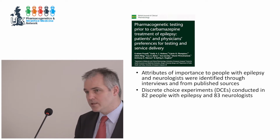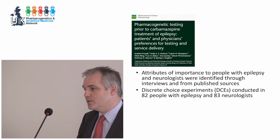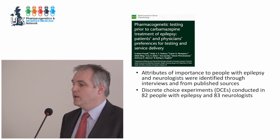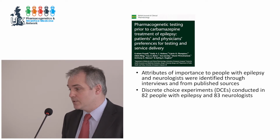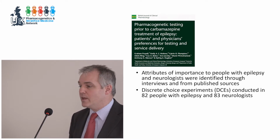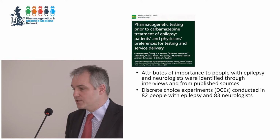I'll just move on to something slightly different, which is an exercise we did a couple of years ago now, a discrete choice experiment, which is a method used in economics and other disciplines to identify which attributes are of importance to patients and to neurologists in this case, in terms of whether they wanted a pharmacogenetic test to inform their prescription.